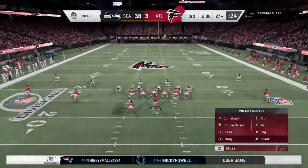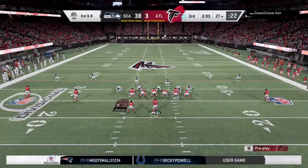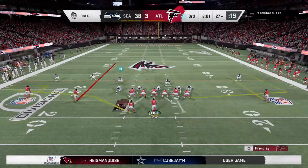Let's go now. Foxtrot, 18 Gator. Let's make these babies crawl all the way back home.